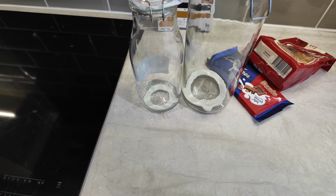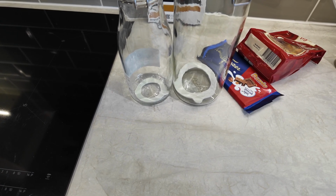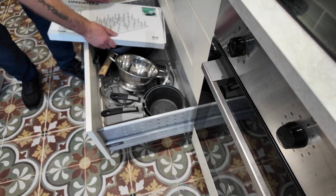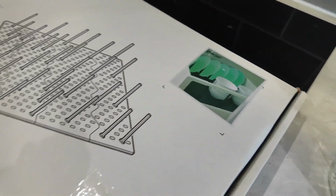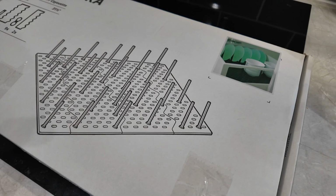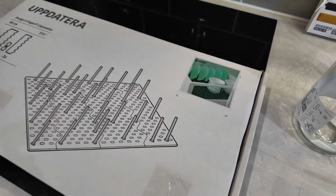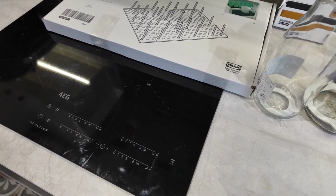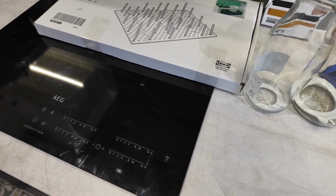What else did we get, Fred? This I'll let you deal with. We'll deal with that when we've got this to arrange the pans and stuff in. We're not sure if it's going to fit, but we'll give it a go. It was £10. What else? Oh, this one's 13. I'll take it back if it doesn't fit. I knew we should have measured the drawers, because IKEA drawers are different.